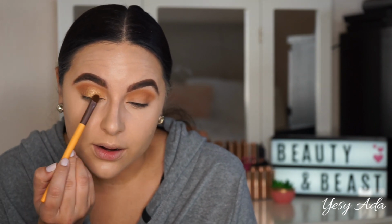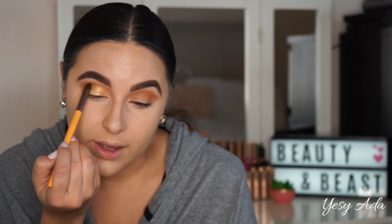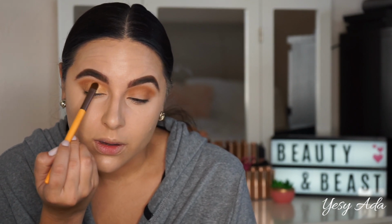And now I'm taking this color a little bit higher just to give the illusion of a bigger lid. I'm gonna go back into the Taurus and lightly blend out the edges.